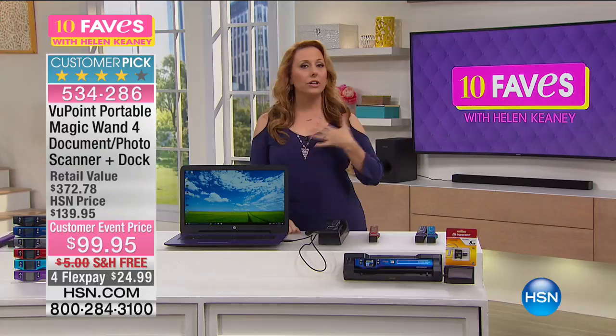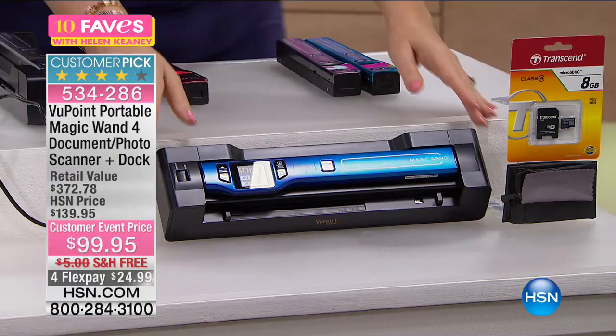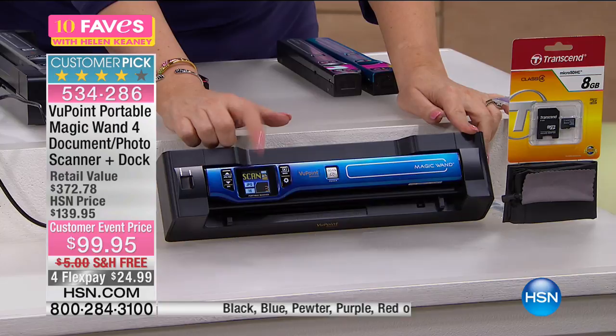Now, we started out with a version of it that didn't have the LED screen. It didn't have the docking station, but we're doing the best offer that we've ever done. Matter of fact, the docking station that's included is a $60 to $70 value by itself. Now you've got that LED screen right here that when you scan, you get to see what you scanned right here.